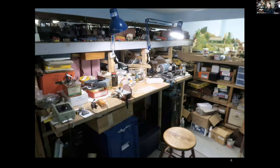So here's my main workbench. And the main thing to note here is those two blue lights. They're just from IKEA, nothing too special. And I've got some nice bulbs in them. I did change them out for, what you want is a nice high CRI, a sort of daylight bulb that won't color your models too much.